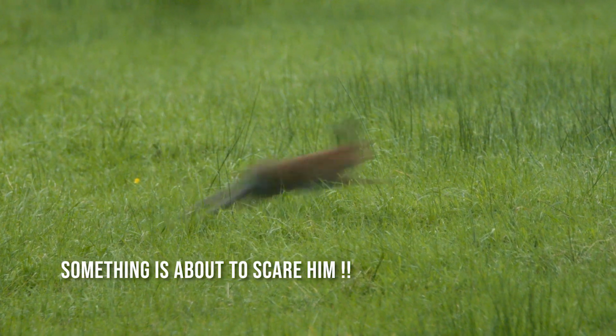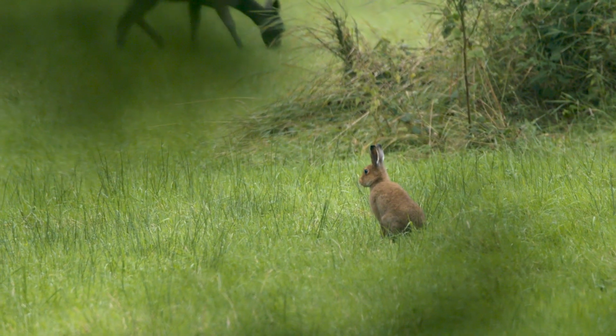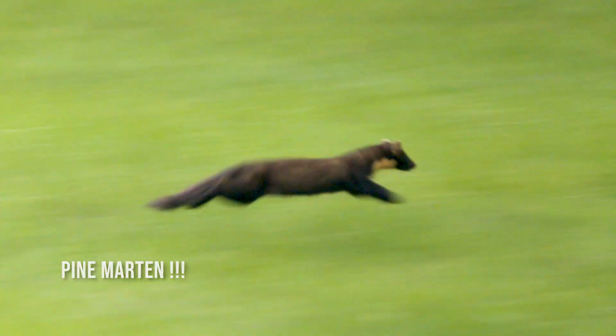Something's about to scare this little fella. And I thought he sensed me. But soon, we get our answer. A pine marten, a very rare sight, bounded across the meadow, and I just happened to be pointing the camera the same way.